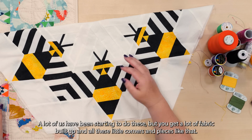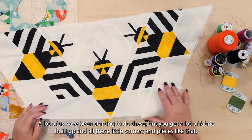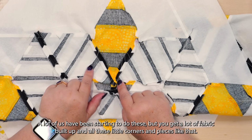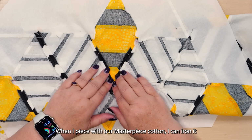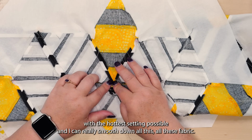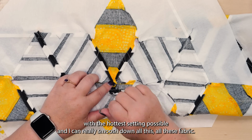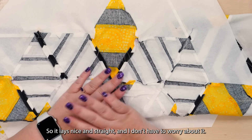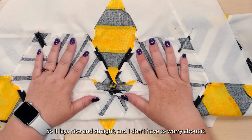A lot of us have been starting to do these, but you get a lot of fabric built up and all these little corners and pieces like that. When I piece with our Masterpiece cotton, I can iron it with the hottest setting possible, and I can really smush down all these fabrics so it lays nice and straight, and I don't have to worry about it.